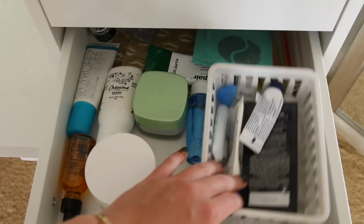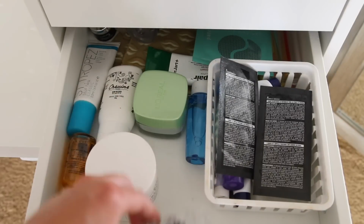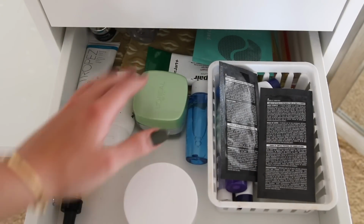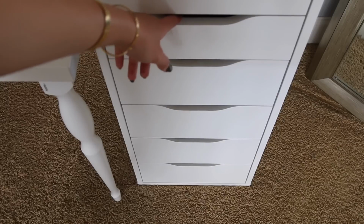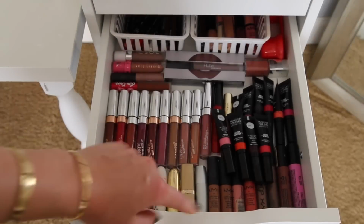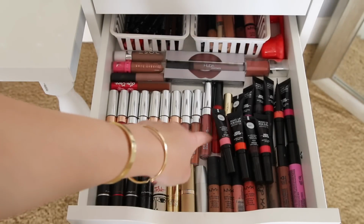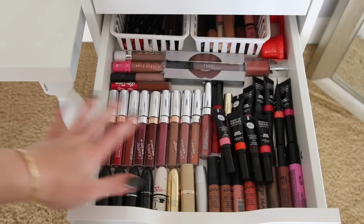skincare products. Like I have some Biore nose strips, I have razor blades, this is a Kiehl's Ultra Facial Cream. And then just some face masks. This is really miscellaneous. Then my next drawer is my lip drawer, and I have a bunch of goodies in here. So I have a bunch of these ColourPop liquid lipsticks and lip glosses. They're all in a bunch of different finishes.